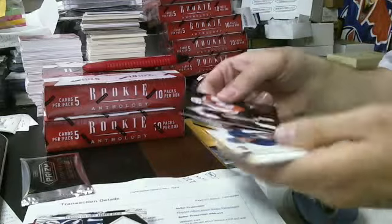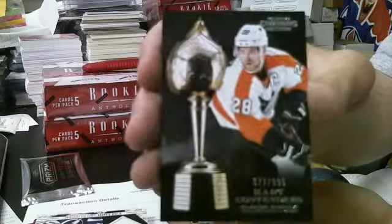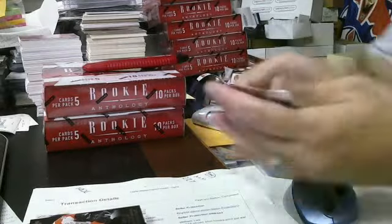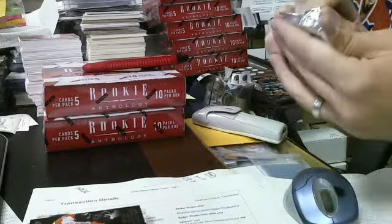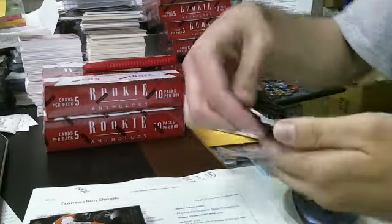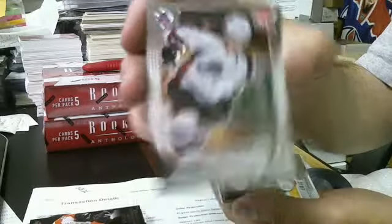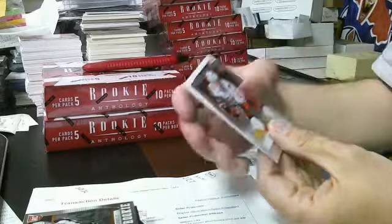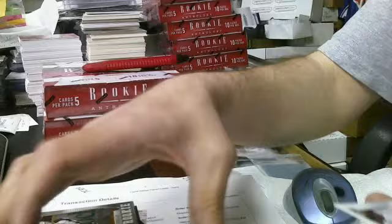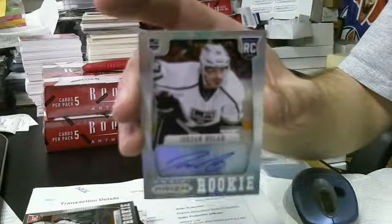We have a Hart Contenders of Claude Giroux for the Flyers, numbered out of 999. It's the last pack, and then here's the Prism. Got a Mike Connolly rookie card for the Colorado Avalanche. A Eric Staal base card for the Carolina Hurricanes, a double. And then we have a Jordan Nolan Prism autograph rookie card for the LA Kings.